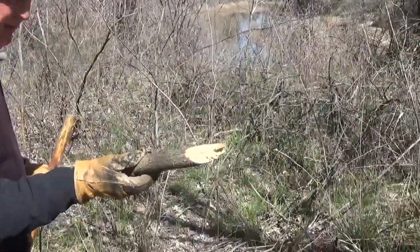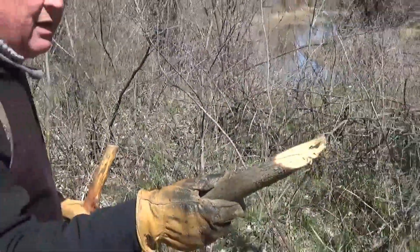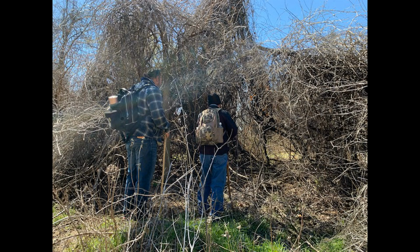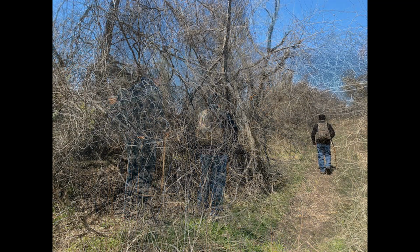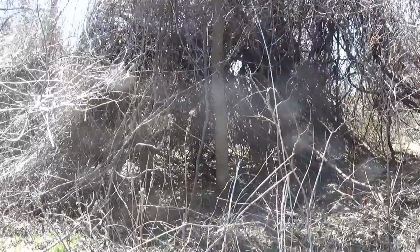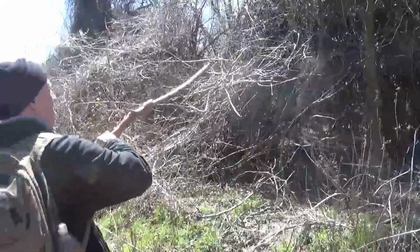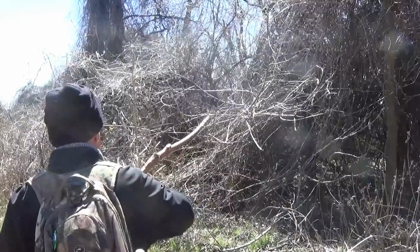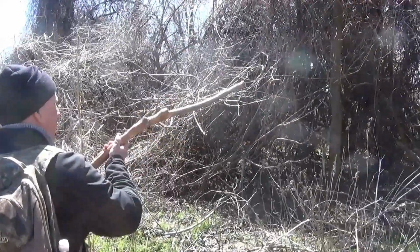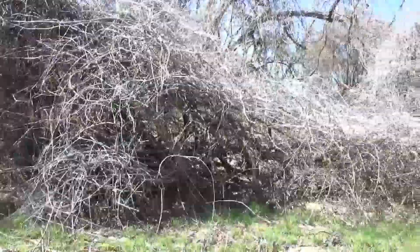Interesting piece of wood. Not sure what type of tree that is, but you can see where the beaver has chewed on both ends. We were talking about how this greenbrier and all that through there would be an easy spot to sit and ambush something, and then look at this, where it's all hollowed out. That's just right along this west side trail.